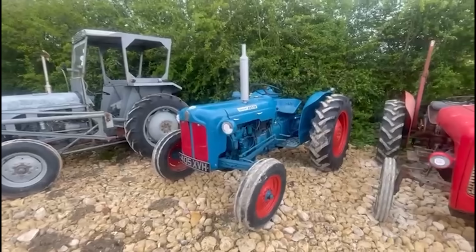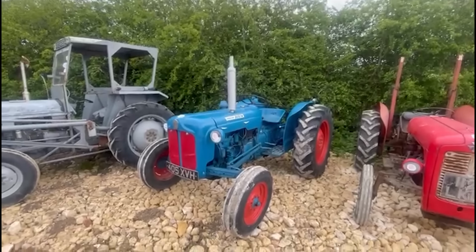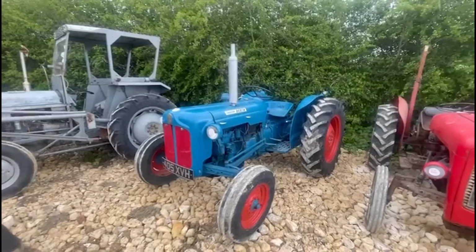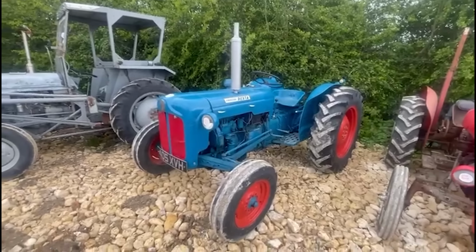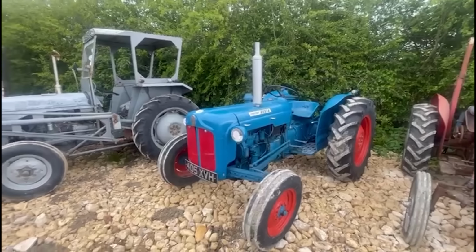Dexter with the headlights outside the grill, pre-1960s, early one, and then a few more bits up there. I'm just trying to convince myself that I do not need another Dexter. That one starts and runs absolutely on the button, so what a nice example that is.